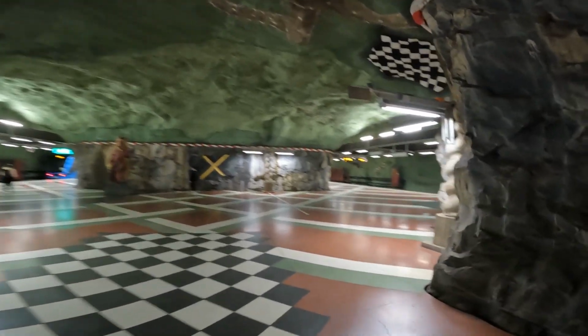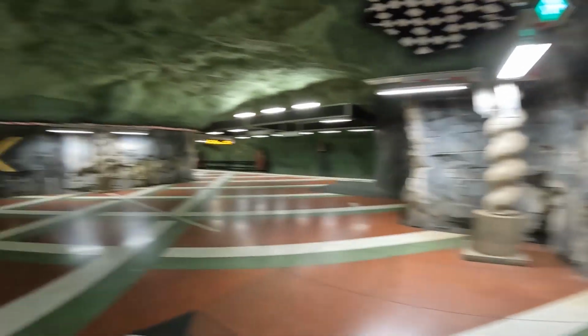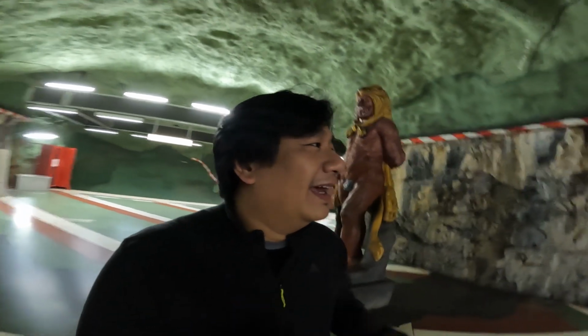And as you can see, all their subways have different themes. Kind of reminds me of the Estonian airport that actually has all the different themes at their boarding gates as well. And yes, that's a tour of the subway. This scary looking Greek mythology looking thingy down here, and it's just fantastic, right?